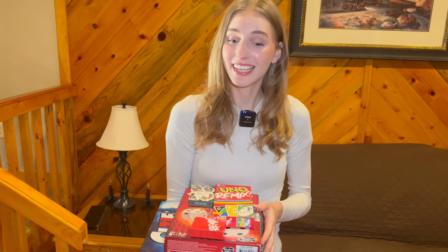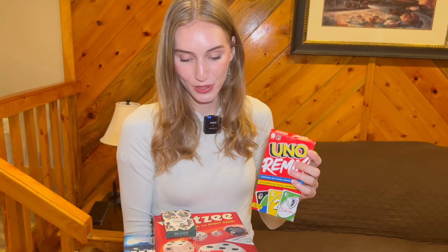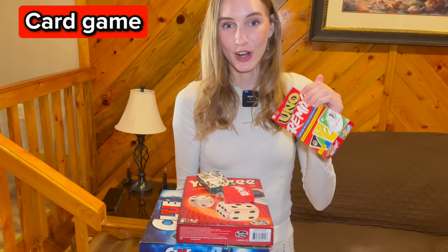Mine is Go Fish. Inside the cabin, in the cabinet, in the kitchen, I found some more games. So this is just another card game. It's Uno. And then these are board games. This is Clue, a board game. And this is a card game.